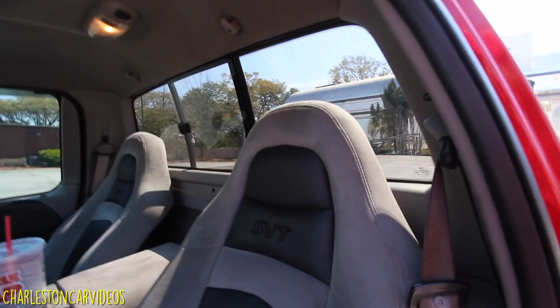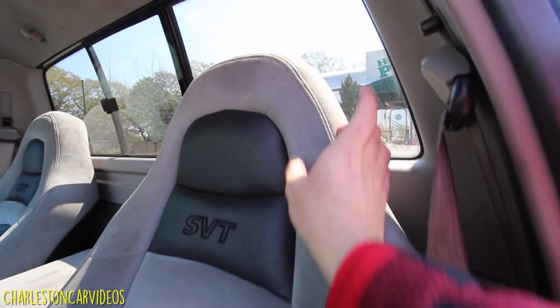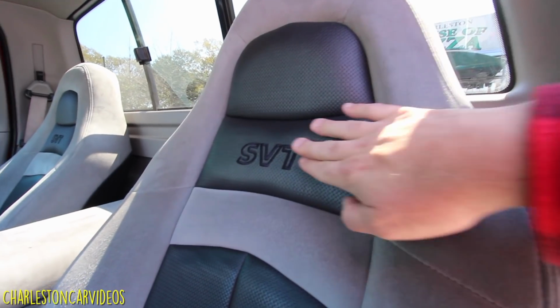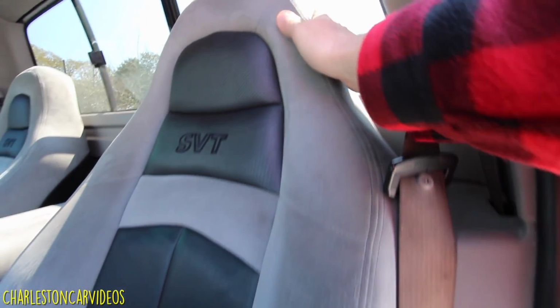Then you have these SVT seats. Now, these seats here, you have suede on the outsides of them, okay? You have leather right there, the SVT logo stitched in, a little more suede. You know, the suede's actually holding up really good.